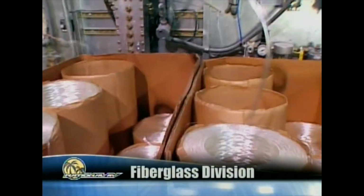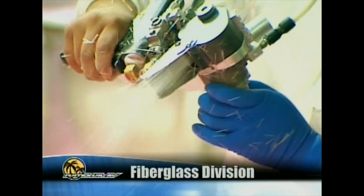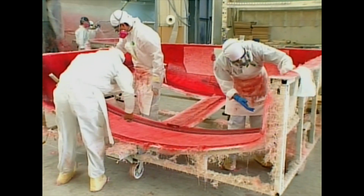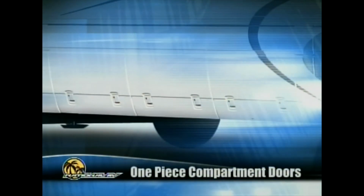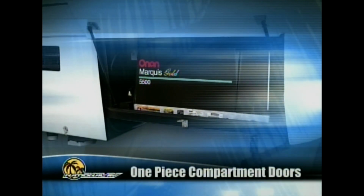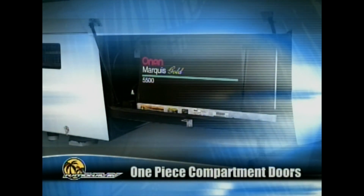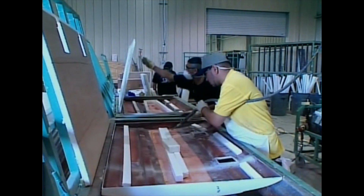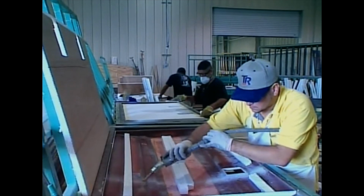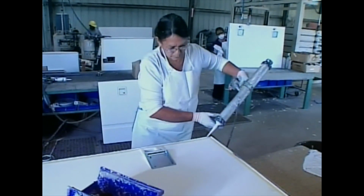Pride and individual ownership is evident in our fiberglass facility, where front and back caps are molded by skilled craftsmen using hands-on attention to detail. One-piece compartment doors provide not only a brilliant exterior finish, but are also strong and provide a rigid plane for better sealing capabilities. Full block foam insulation is sandwiched inside the compartment door as the components are laminated, edges are sealed, and hardware is added.